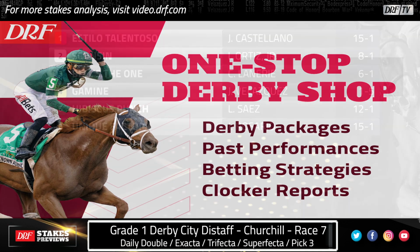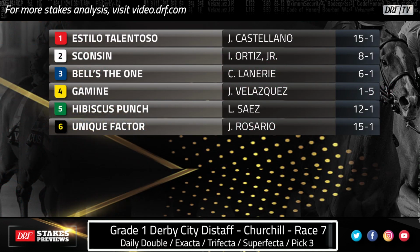Here's the field for the Grade 1 Derby Distaff. How low will Gamine go on the tote, Mike? She's 1-5 and deservedly so. Not only is she the most likely winner on form, she looks like the lone speed. She sure does. I don't know that there is a price too low for her in here, Dan.